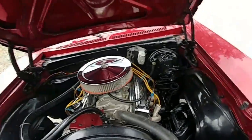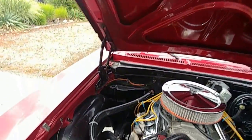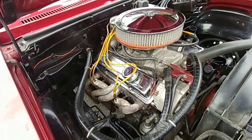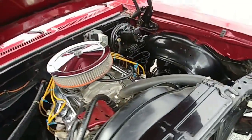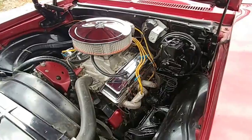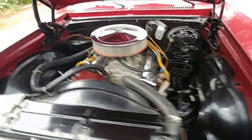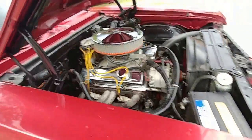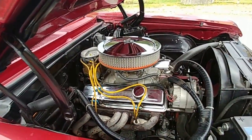the hood release, nice matched color paint under the hood too. The engine's had some work done on it in the past, and it's going to need some work on it now. Like, it's backfiring a little bit and missing a little bit, but the carb is pretty dirty looking.